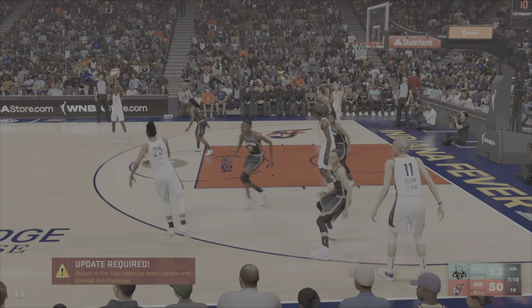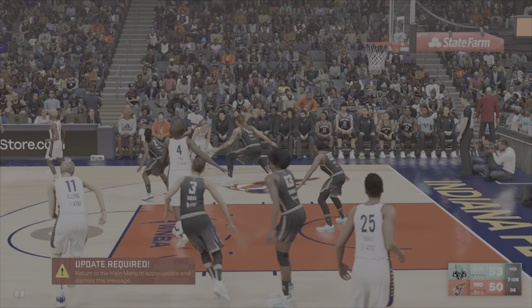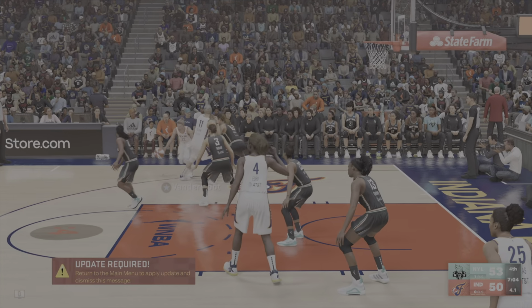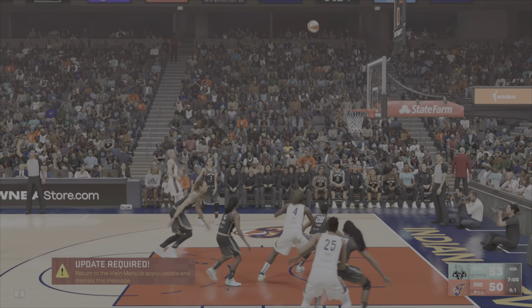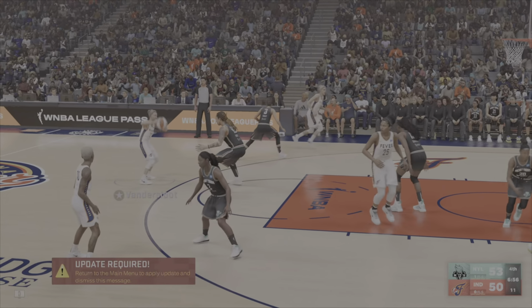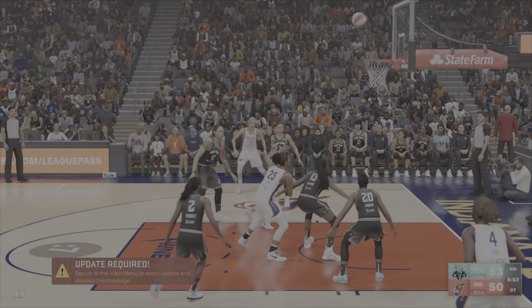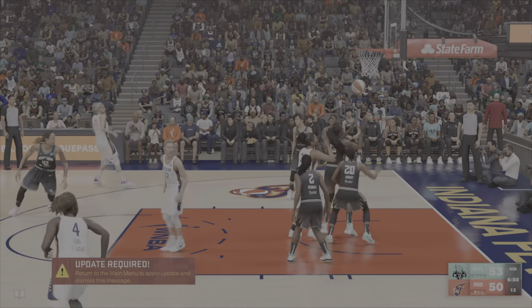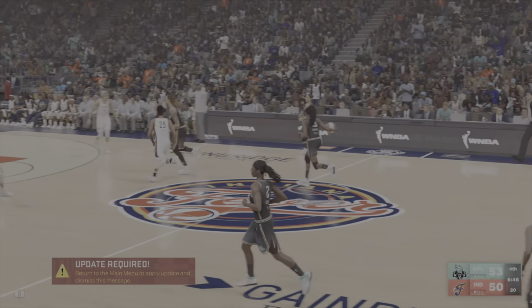Thomas. She's covered by Ogumike. Pass to Vandersloot. Screen by Deladon. Elena Deladon on the wing. Out to Vandersloot. And 3 chances on that possession, but they just can't find a way to score.